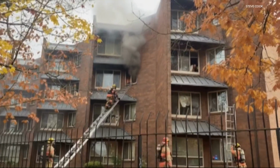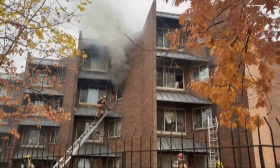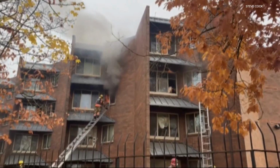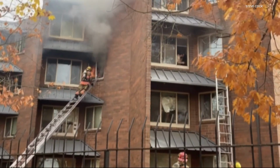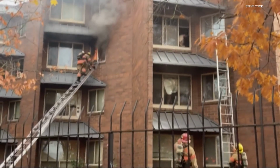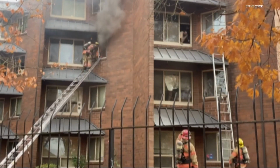And we start with breaking news, an apartment fire at North Williams and Northeast Russell. This video from a viewer shows fire crews working to evacuate residents from the upper floors with flames shooting out of that third-story window. KGW's Tim Gordon is there live this afternoon. Tim, what else can you tell us?